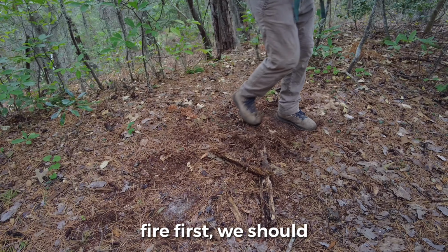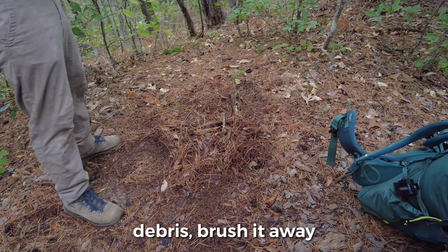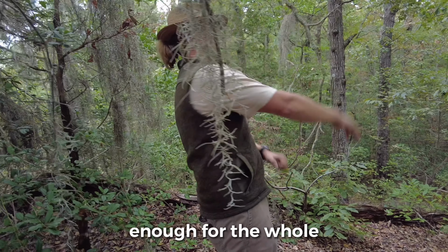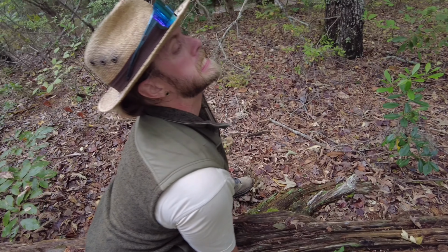Starting with our fire first, we should look for a clear open area, clear of debris. Brush it away if necessary. This will prevent our fire from spreading. Next, we need to gather our tinder. We're going to need enough for the whole night, just in case. Whatever you think it should be, grab three times that.